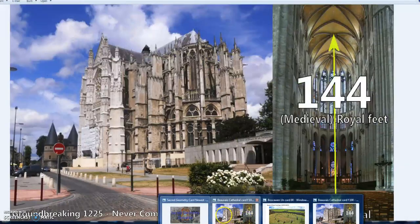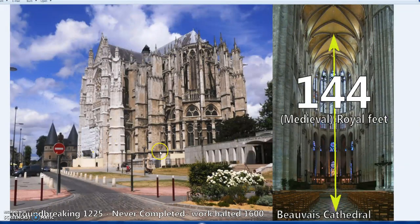Hello, this will be part 29 in the series, An Ancient Legacy, and sticking with Beauvais Cathedral. Previously, we had a look at the medieval royal foot, and how that connects to the Old Kingdom Royal Egyptian cubit defining the pyramid, these very important numbers being connected through these systems of measurement. But the importance: medieval royal feet, well, it's 144 feet high, and this is relatively important.